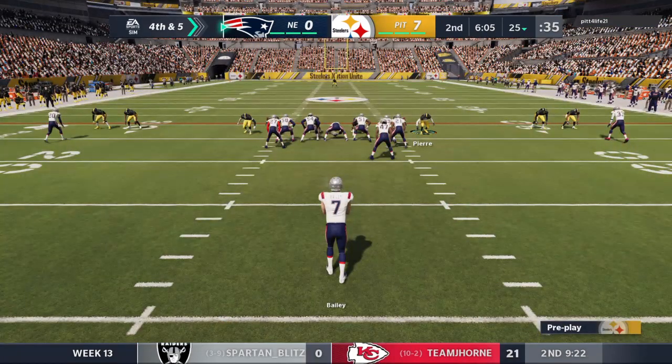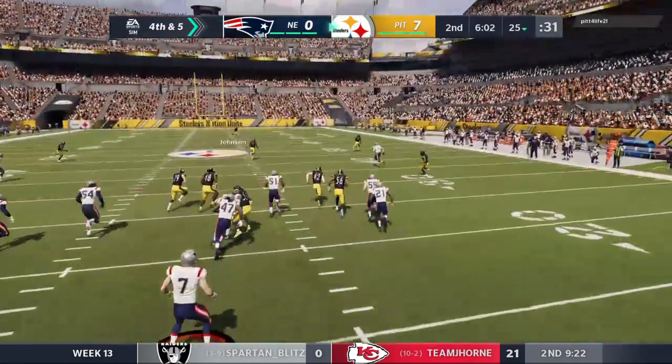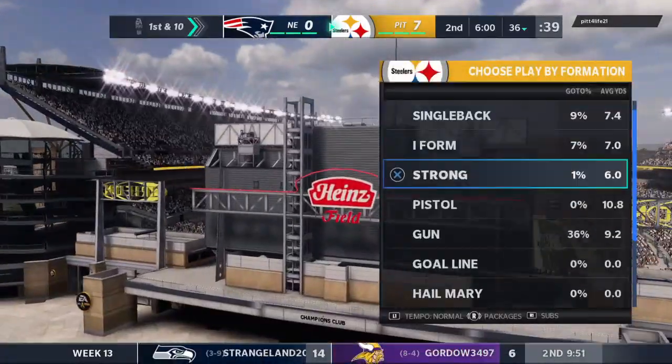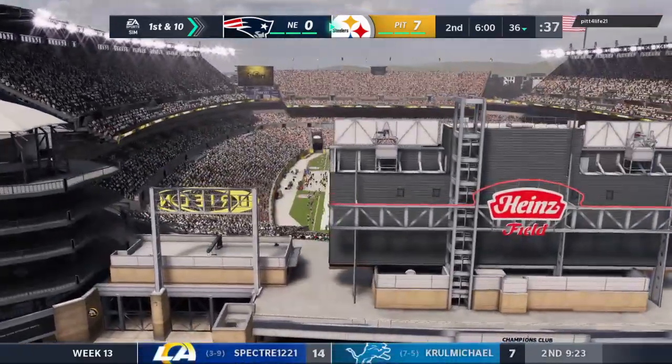Jake Bailey in. The Patriots send out their punter as he's on to punt for the first time this afternoon. And he gets it away, a directional kick going toward the sideline. And this punt goes out of bounds, and it'll be marked inside the 40. First and 10 at their own 36-yard line.